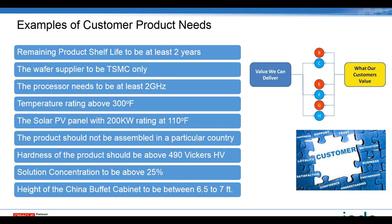Customers are also asking you to buy material from a particular supplier of your own, because of maybe their arrangement with the supplier, or because they have a very strict quality control process on their side. So for example, a wafer supplier only has to be TSMC, or my chip manufacturer should be only Samsung. Things like that are popping up every day now. Like processor needs, temperature rating, even if you are in the solar industry, if you're shipping the product to a very high temperature rating region, then they might need you to specify a particular rating on your solar panels.